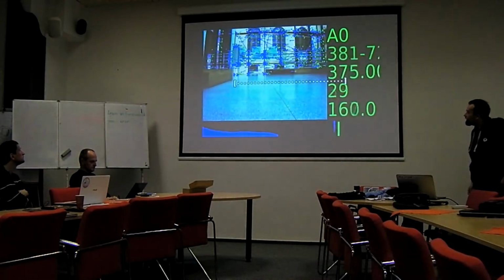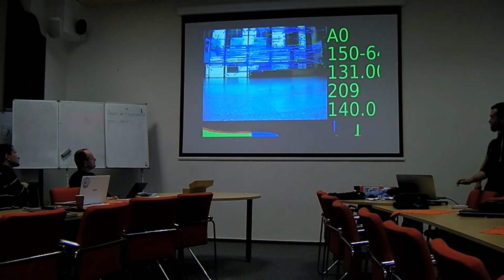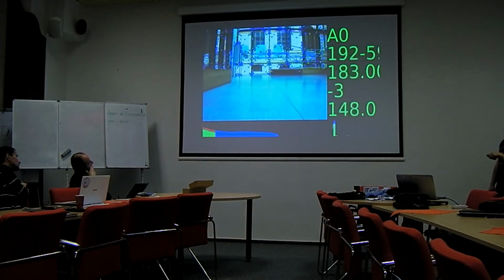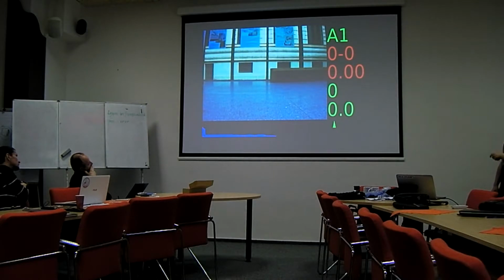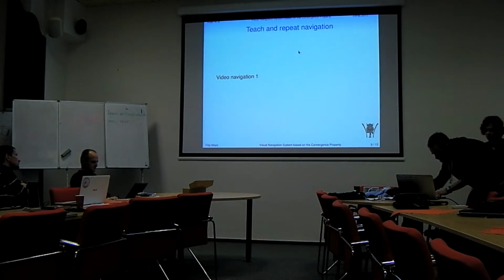So here, the blue color represents the current image he sees, and the green is the features loaded from the map. He then matches those features and creates a histogram, and the histogram is used to drive. So the histogram tells you to get the difference to zero. And you can see when the heading changes, the histogram moves to the side.